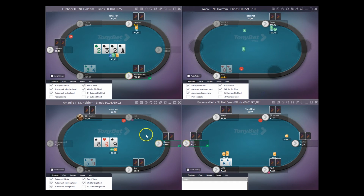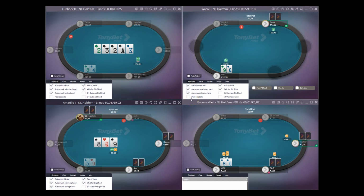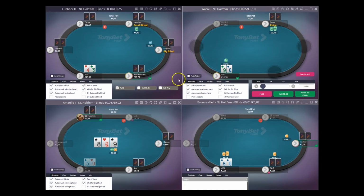8-5 suited, we raise, get 3-bet and fold. Big pot going on top left again. Really hoping Godless has the 4-5 of spades. We obviously want the money to go to him. Always want the money to go to the fish.